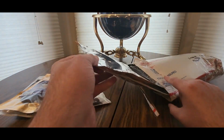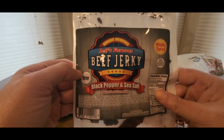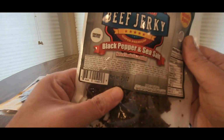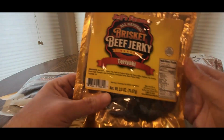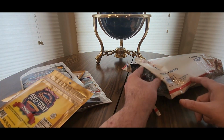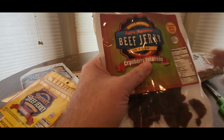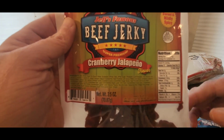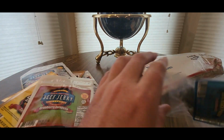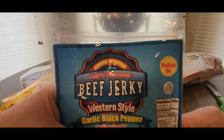And now we have here black pepper and sea salt. Should be an interesting taste. Next we got here good old teriyaki. So thank you guys at Just Famous. Things to show. Ooh, cranberry jalapeno. Sweet and mild spicy. And now we have, ooh, Western style garlic black pepper, medium heat.